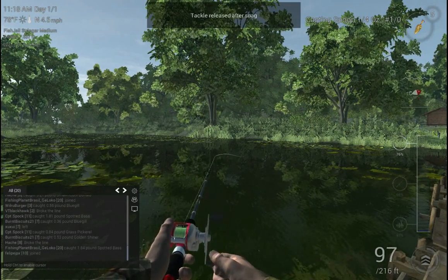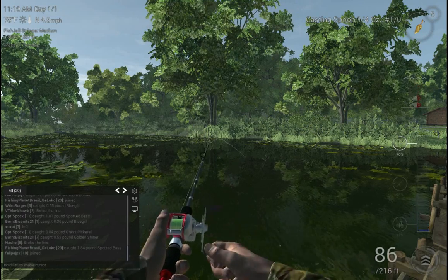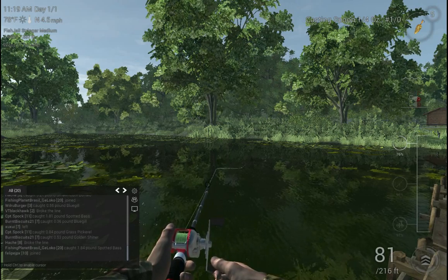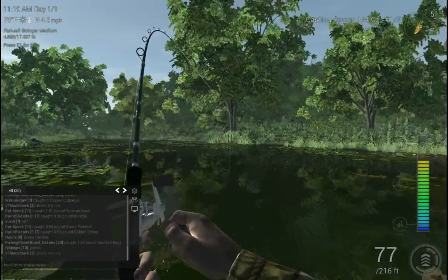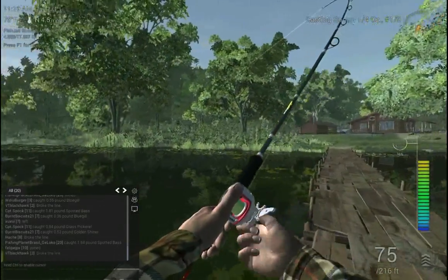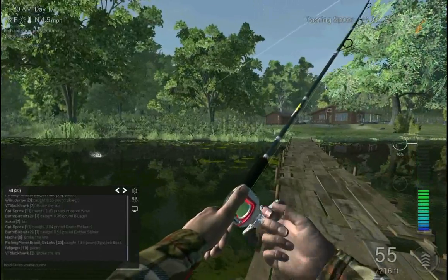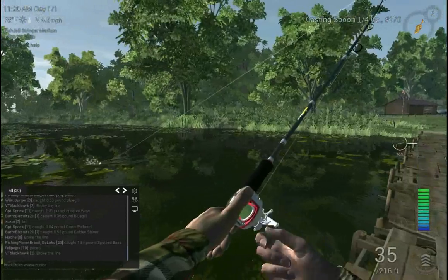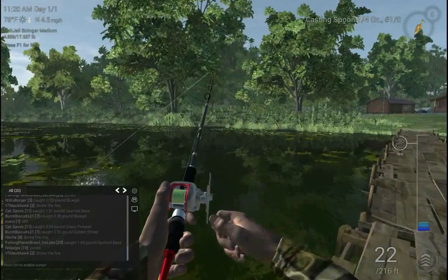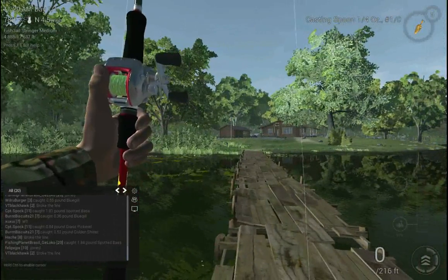Oh, we got a little snag there. And just let it drop. Oh, there, yeah, see? I was gonna say, now that I've pulled it out of the lily pads, I wasn't sure I was gonna get anything. But I let it stop right there, right before the lily pads. One more time. And I think that's a bass, honestly. I was expecting to get a bass out of that one. Oh, yeah. That's a bass.